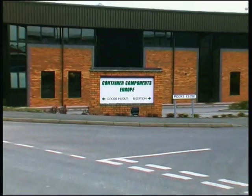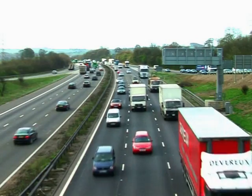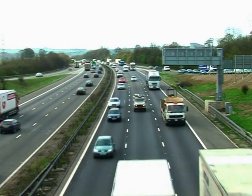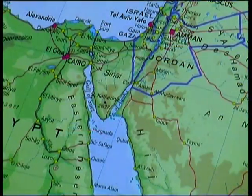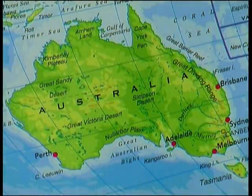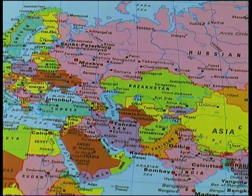Now, occupying a new purpose-built 44,000 square feet facility in Chesterfield, just 1 mile from the motorway network, Container Components distribute to the whole of Europe and are extending activities into Africa, the Middle and Far East, and Australasia. In fact, Duraflex lids can now be found on all five continents.